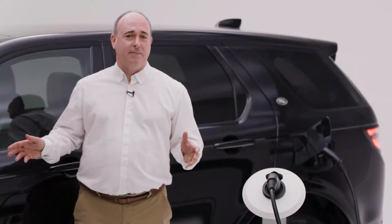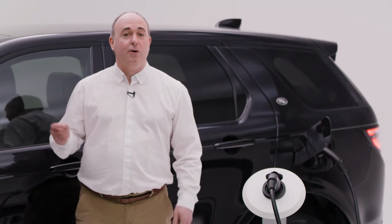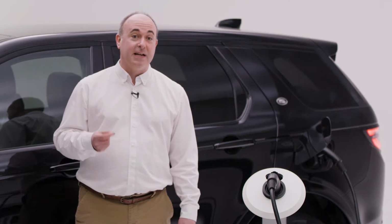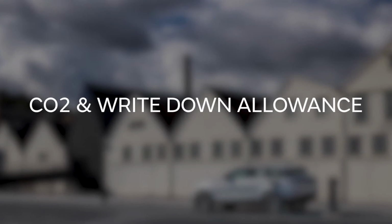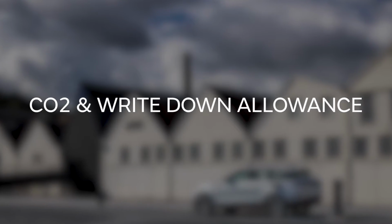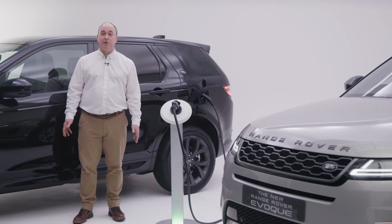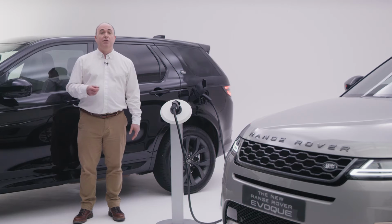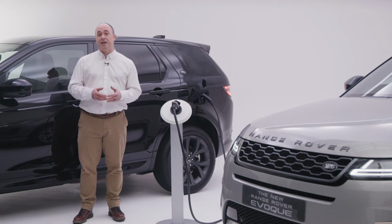But let's not be coy. Regardless of all the latest features and must-have technology, all fleet vehicles are subject to financial scrutiny. So let's start with the financial benefits of going electric. On the face of it, plug-in hybrid electric vehicles appear more expensive than models running purely on petrol or diesel. However, the reduced running costs and taxation benefits often outweigh the higher retail price.